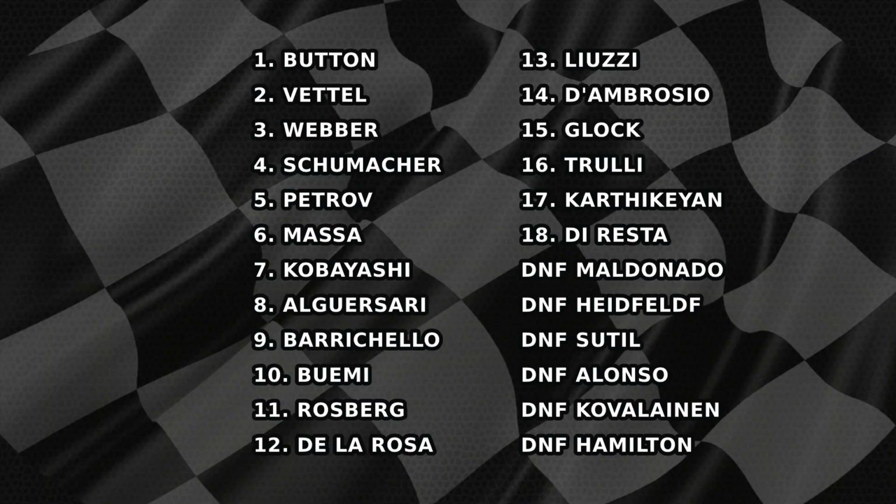Okay, the winner of the Canadian Grand Prix was Jenson Button, Sebastian Vettel finishing in P2 and Mark Webber making it a double Red Bull podium. Obviously back in the days where Red Bull were the dominant force within Formula 1. Michael Schumacher just missing out on his first podium since his return to Formula 1 in 2010, finishing P4. Vitaly Petrov in the Renault P5.